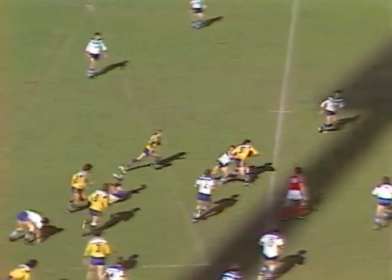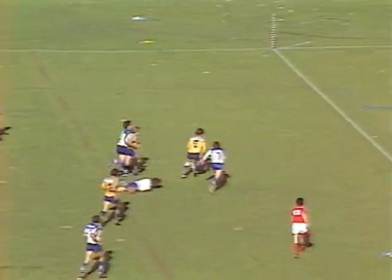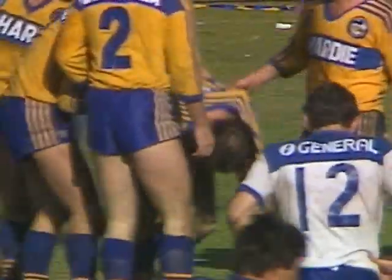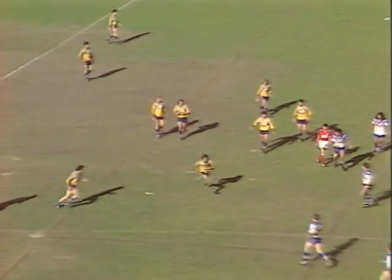Here's Eric Groth through 2, through 3. Look at Groth through 4. He's beaten 5. Oh, what a try! That is one of the biggest tries you'll ever see. That is one of the biggest tries you'll ever see anywhere in the world of rugby league from an individual. I saw him do something similar at Leichhardt this year.